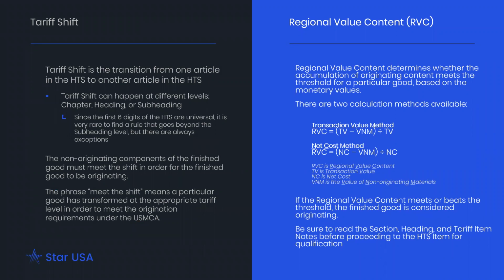All right, regional value content determines whether the accumulation of originating content meets the threshold for a particular good, and we're on the right side of this slide. It's based on the monetary value. It's important when we're talking about regional value content that we're talking about value, we're talking about money. Tariff shift is not talking about money. Tariff shift is talking about the tariff classification exclusively.